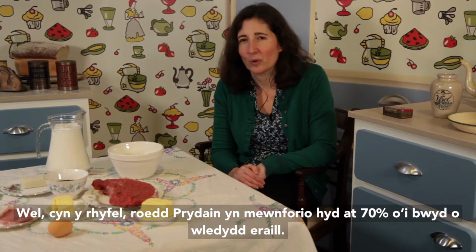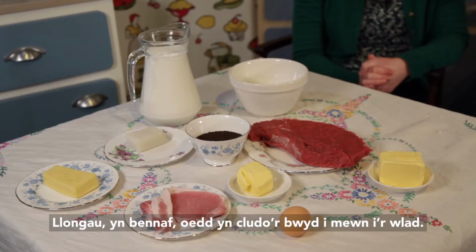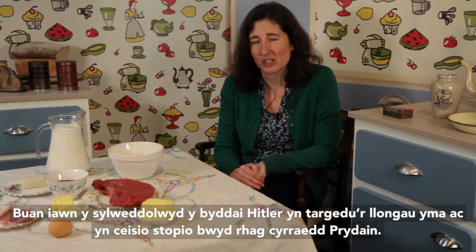Well, before the war, Britain imported up to 70% of its food from other countries. This food was mainly brought into the country by ship. It was soon realised that Hitler would target these ships to try and stop food from getting into Britain. The country would starve.